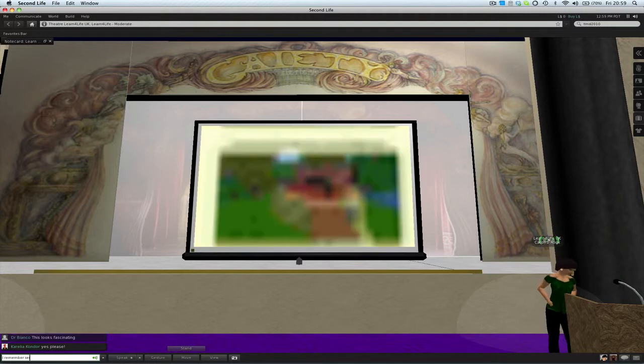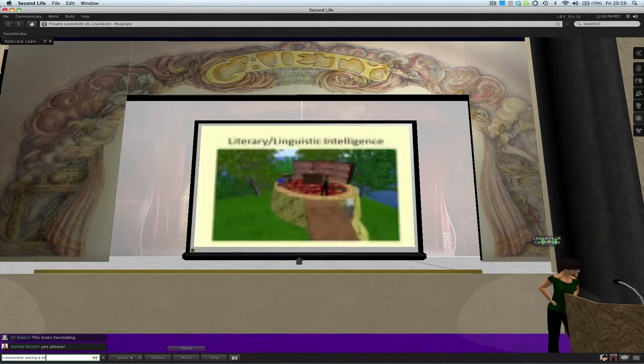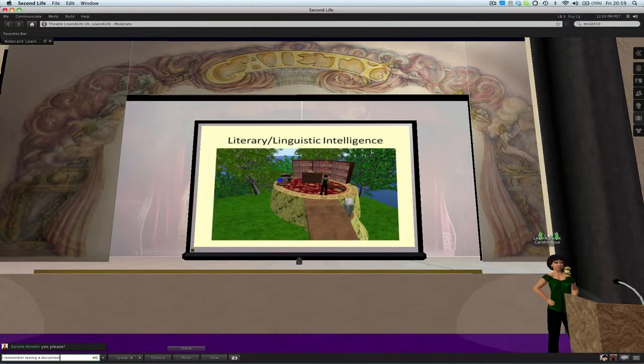Then Gardner recognises the literacy and linguistic intelligence, and you can see a picture there of Zotara's build. It's got bookshelves, a place to read, a map to read, and a place where you can write a poem or a book and post it for other people to share. There are book excerpts there as well that you can read. So I thought, no, we haven't got one of those in Learn for Life either.